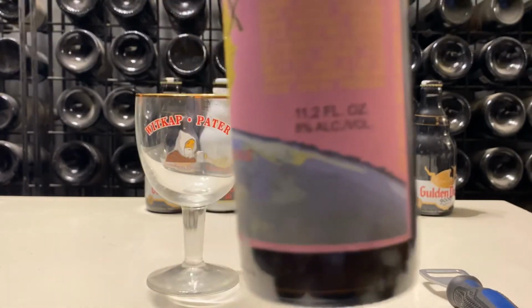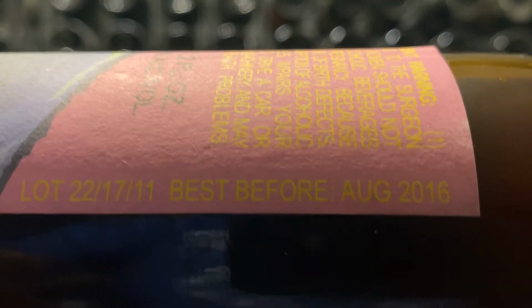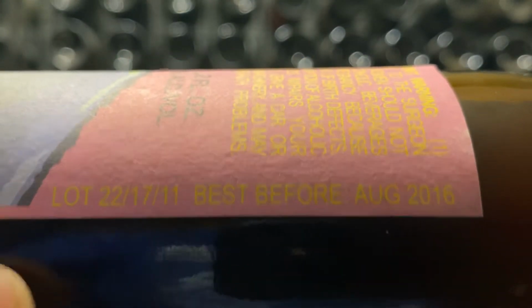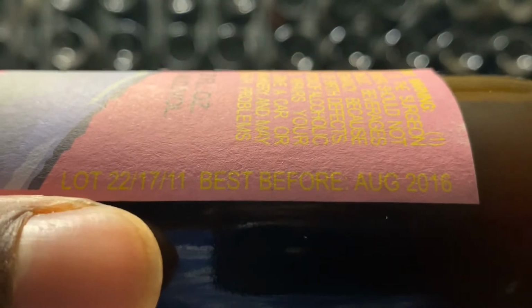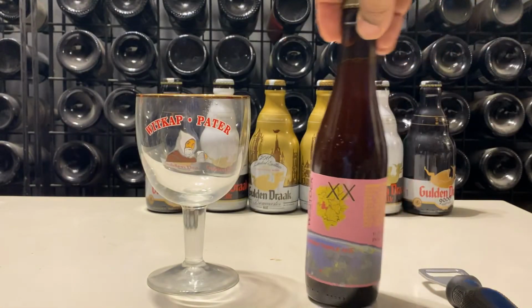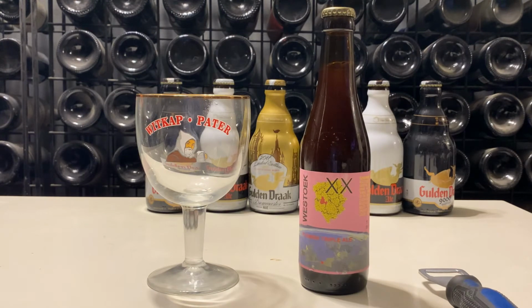You know why? Because when you look at the information on it, it says best before August 2016, right? And you've got the lot number here, and then you have a date. This Joker's old. They're not going to say crack this beer in 2 years, not for a triple. So I said to myself, I better drink it. So here we are talking about it.